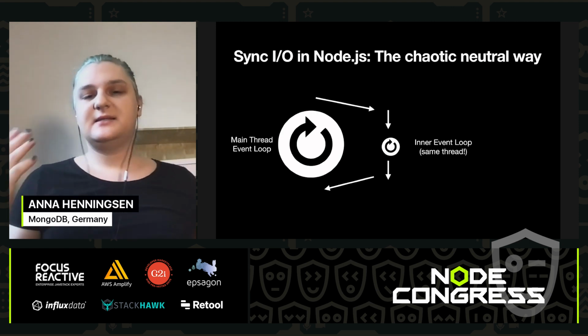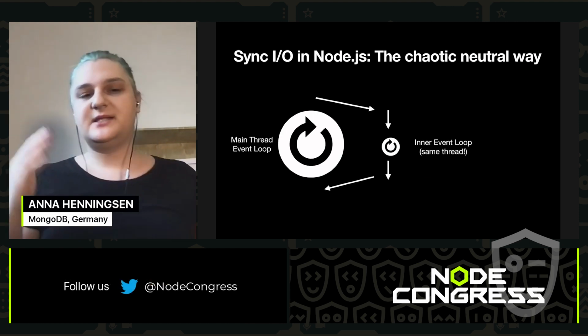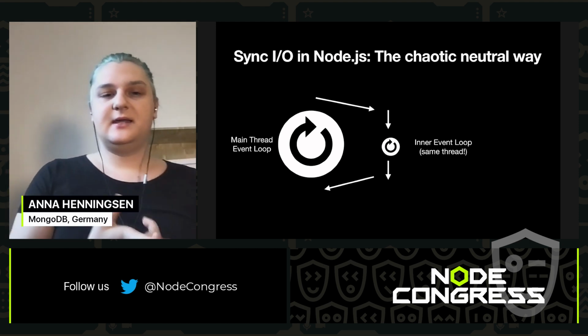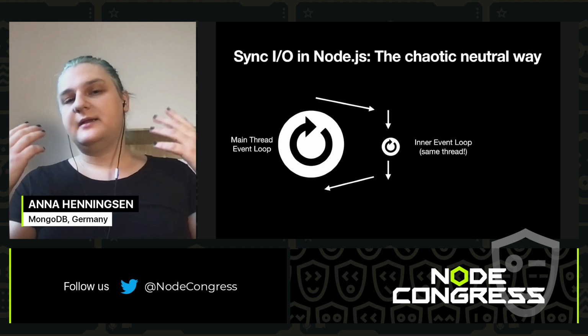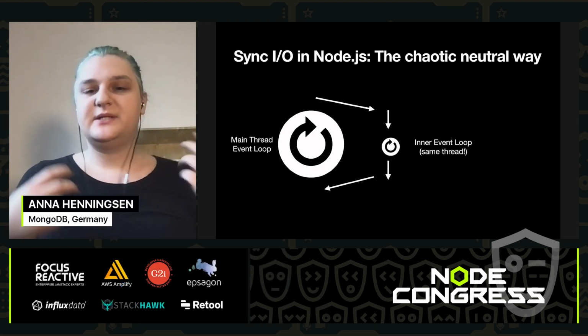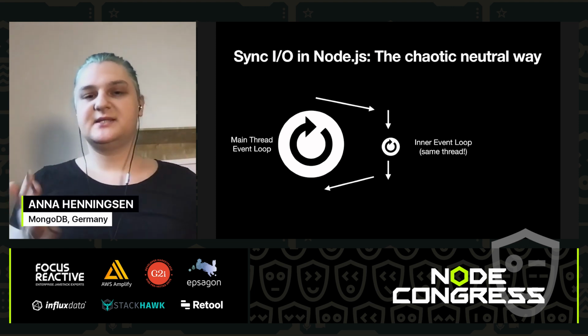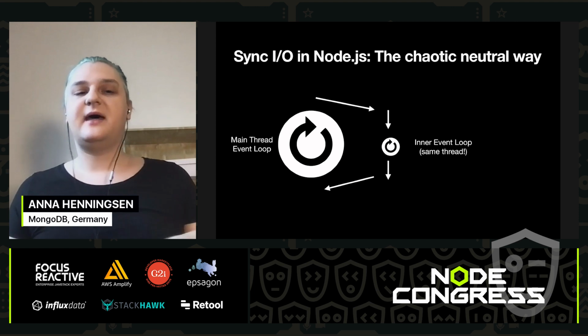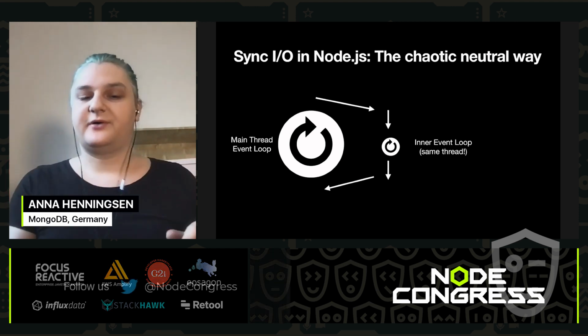So the idea is, instead of having separate threads where the main thread event loop still runs, it gives us its callback. And inside a callback or during startup code, we start a new event loop, a new Node.js instance with its own event loop on the same thread. And until we're done with that, nothing else on the main thread progresses.